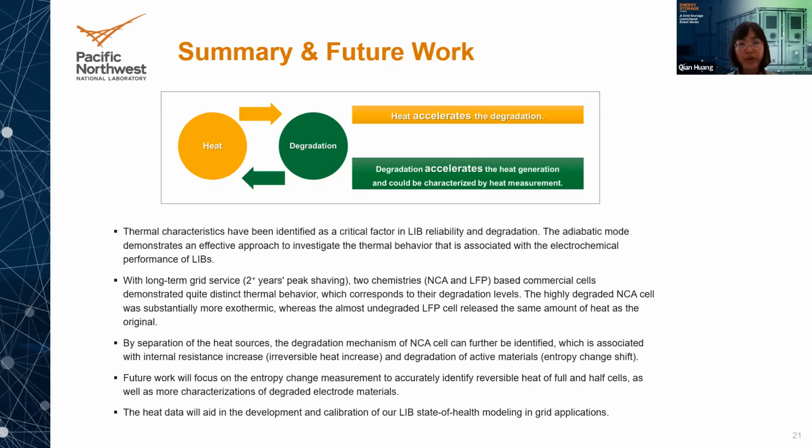That is, we found the degradation accelerates the heat generation and can be characterized by heat measurements. We developed the in-situ heat measurements and also compared different chemistry-based commercial cells to validate this approach and these concepts. And we also successfully separated the heat sources and can identify more detailed mechanisms of degradation based on these thermal data.